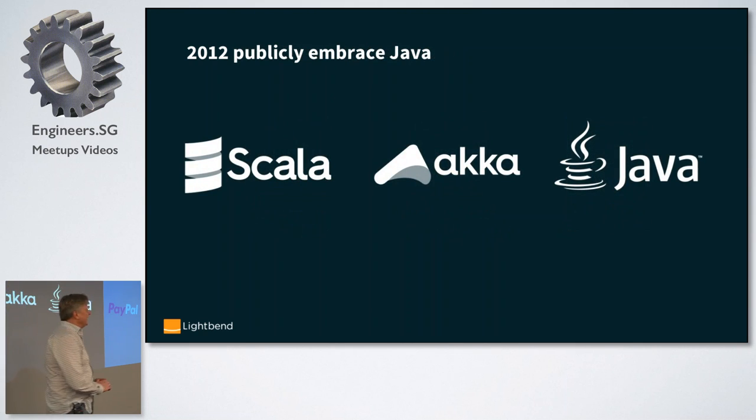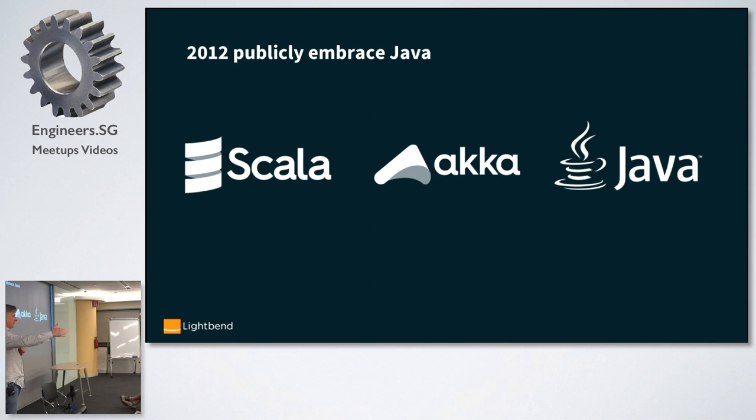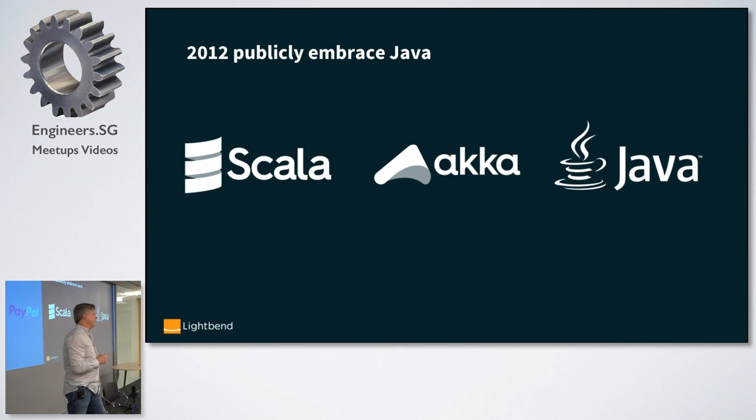The first thing I did, there's actually a slight reversal here. I'll come to it in just a moment. But the first big thing we did publicly was we embraced Java. Akka works with Java. There's a Java API, and we'll talk about Play in a minute. Play works with Java as well. The company at that point, and still even a couple of years after, was known as the Scala company, right?